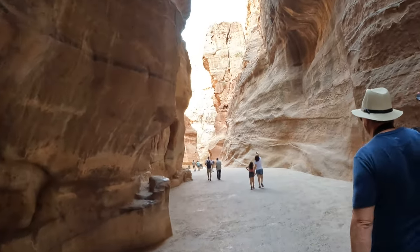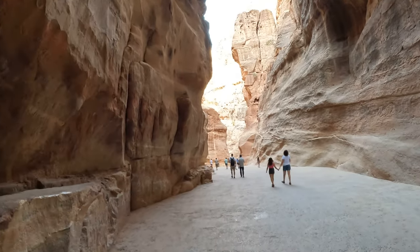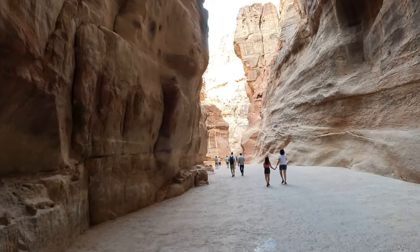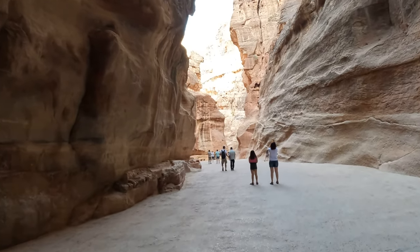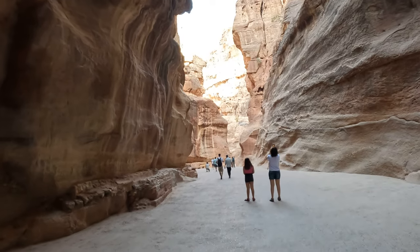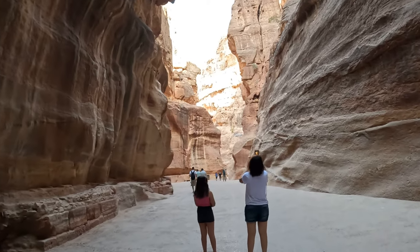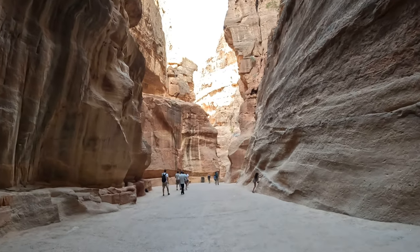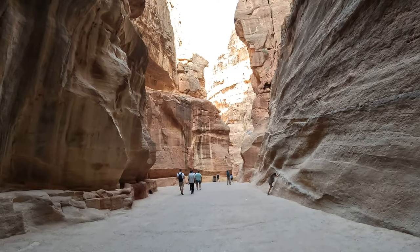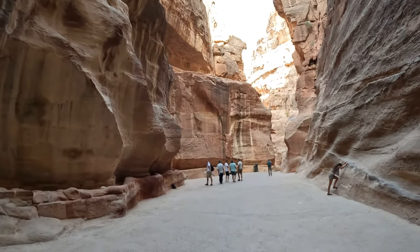Beautiful. This used to be part of the big sea in the area. That sea covered all this area, covered Palestine, part of Jordan, everything. Not everything, but the things which were by the Roman. Because it was part of the mountains, it was shaped in blue with the mountains.